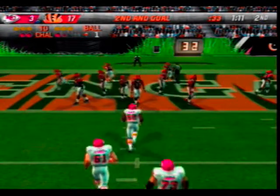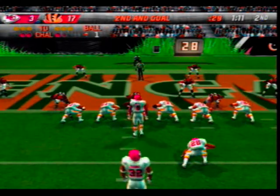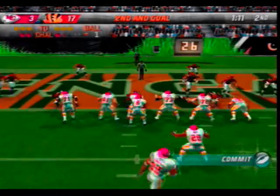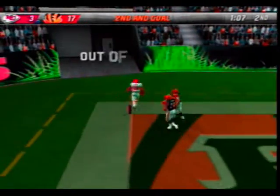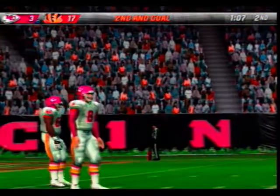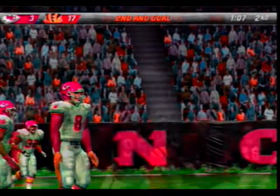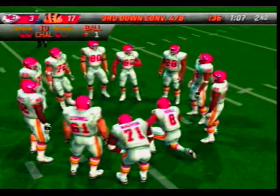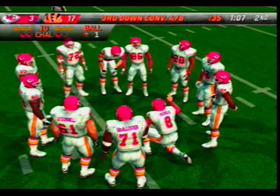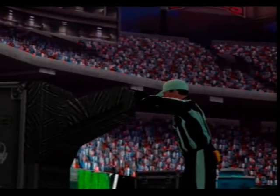It's second and goal at the one-yard line. Looks to the end zone. And the receiver can't stay in bounds. Otherwise, it would have been a touchdown. I'll tell you, that one was close. He had to reach a little too far. It's third and goal at the one.